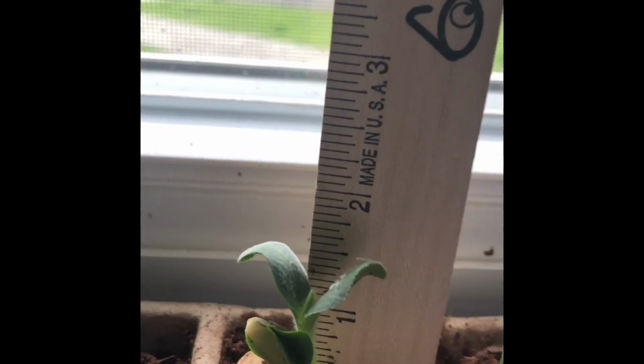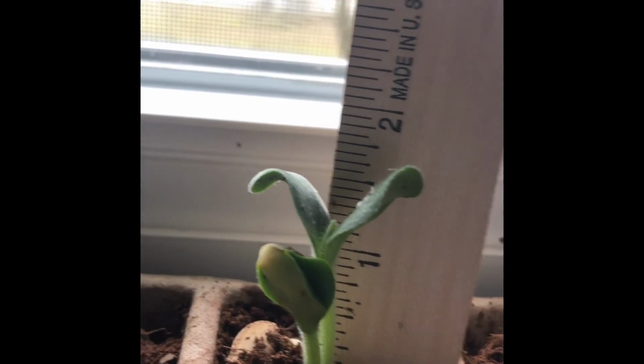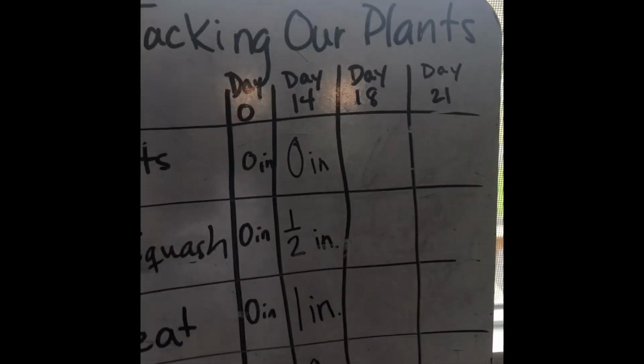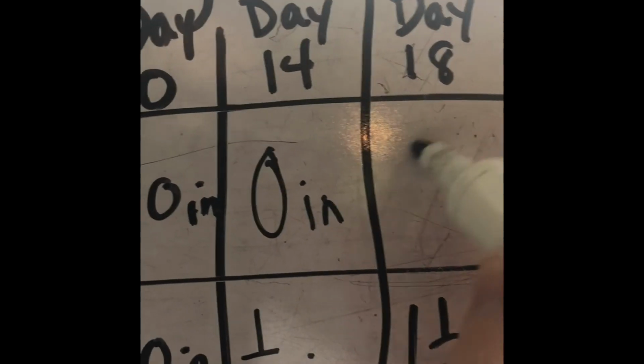Let's look at the spaghetti squash. Take my ruler, stick it behind it. So you guys can see it is kind of in the middle of 1 and 2. It's just above 1.5 inches. So we will say, whoops. Oh, sorry guys. Camera's going everywhere. We will say 1.5 inches for the spaghetti squash. Carrots still at 0 inches.